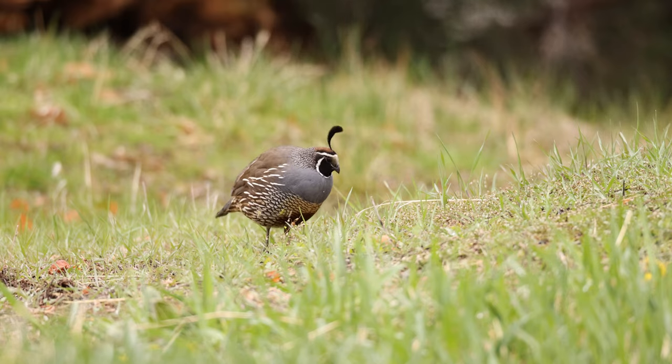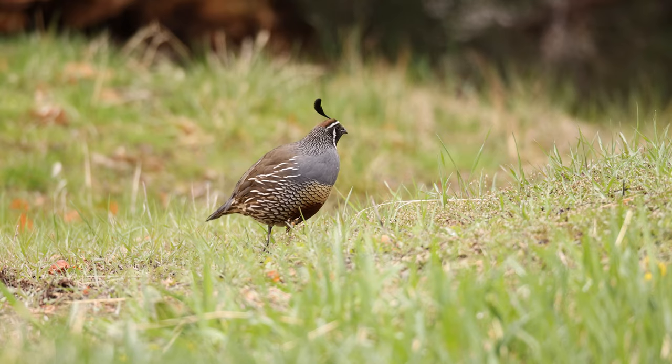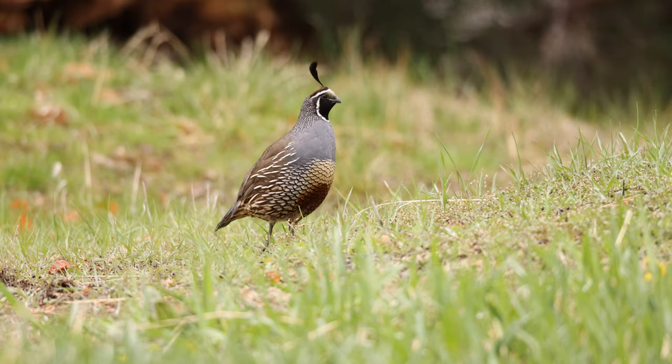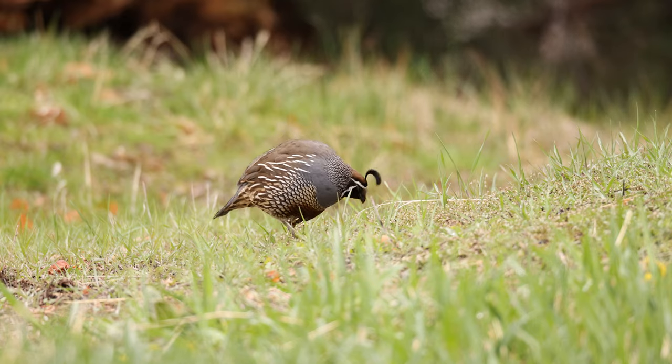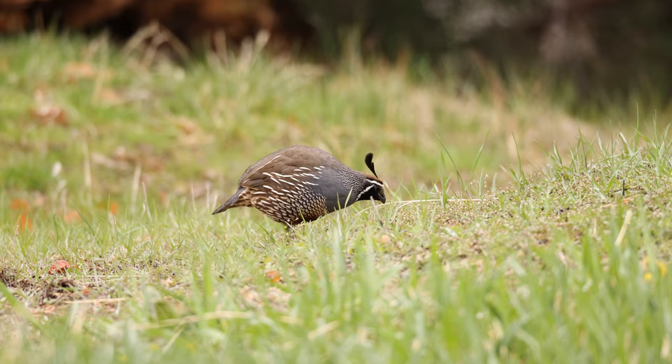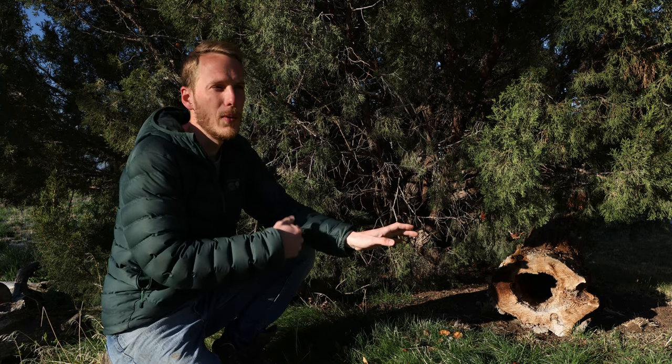But it's been a great addition to the yard, and something very, very simple that you can do in your own yard to help attract wildlife. Animals, like I say, need a place to live, they need a place to feel safe, so that's something you can do to help animals feel safe.